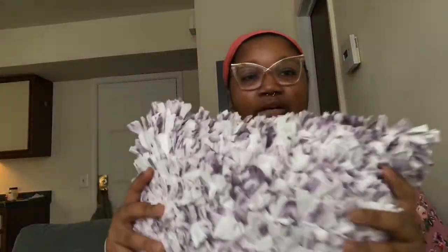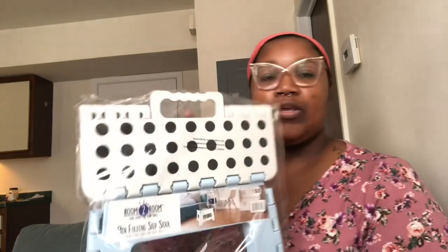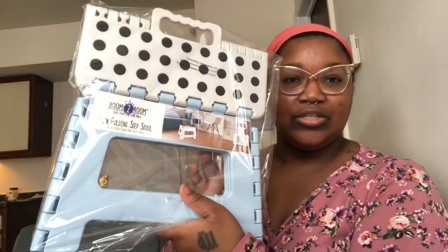And then I got another funky little pillow that I'm gonna put in my room. It goes well with my comforter. So it's purple lavender. I think it's really, really cute. And then I bought a stool for my son, you know, when he's brushing his teeth, washing his hands in the bathroom. Needed one of these.